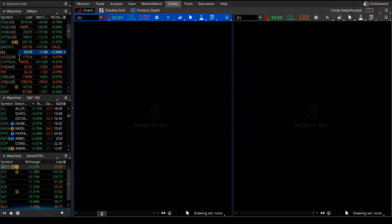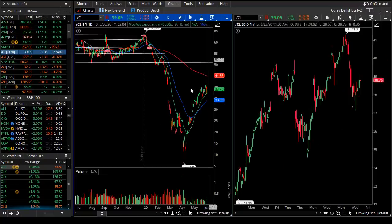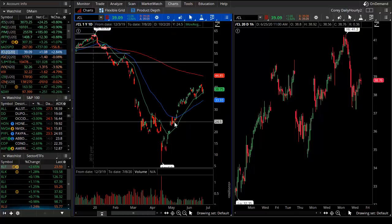Before we go, we'll take a look at crude and just see how it is trending up as well. Not quite as strong as the equity market, but still in an uptrend on the lower frames. And that's the pullback type of trades for crude oil.